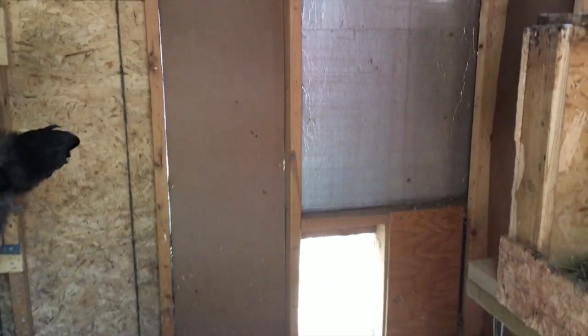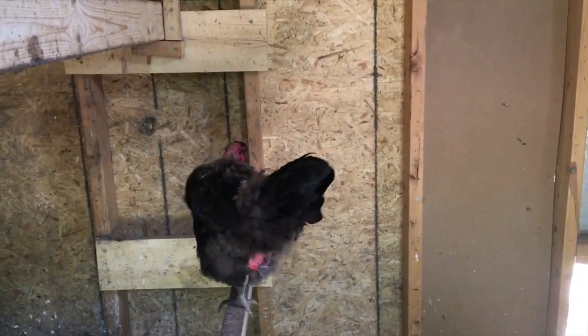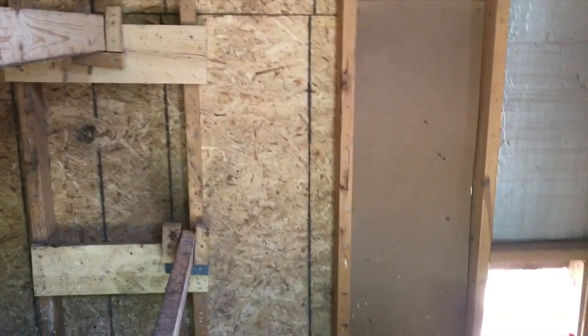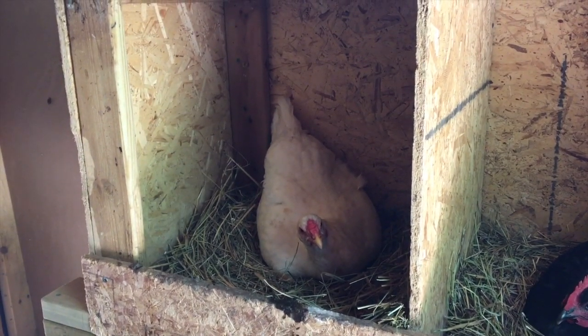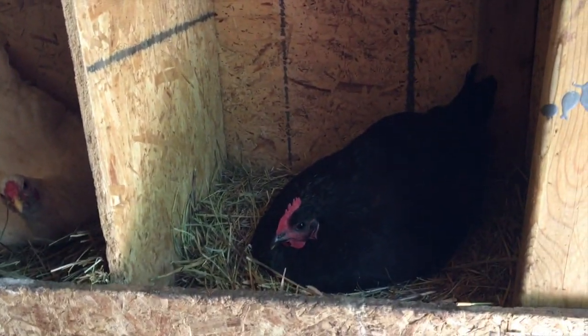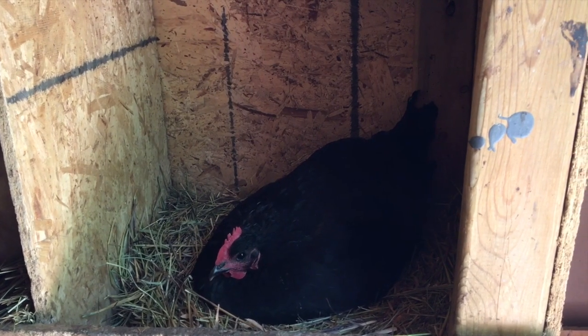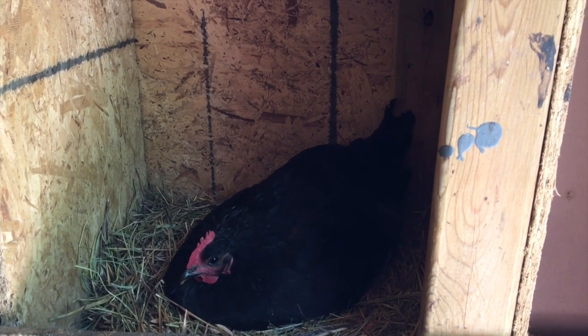But I'm going to show you a couple of my hens here. We got one that's molting, the poor little thing. She looks like a naked neck and a naked butt. But she's getting her feathers back soon. So we got one of my girls just chilling and gonna lay an egg soon. This one, however, is my broody one. And she's in here, and she's been in that box for a few days.